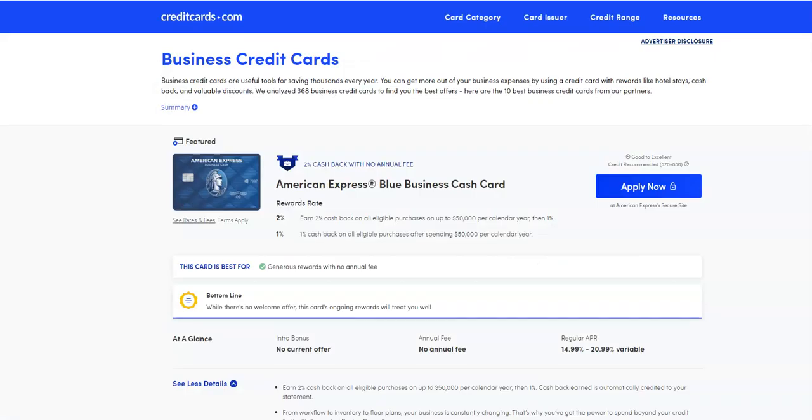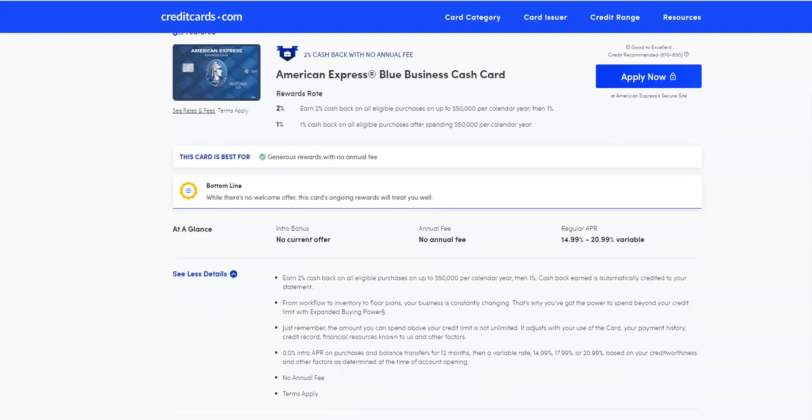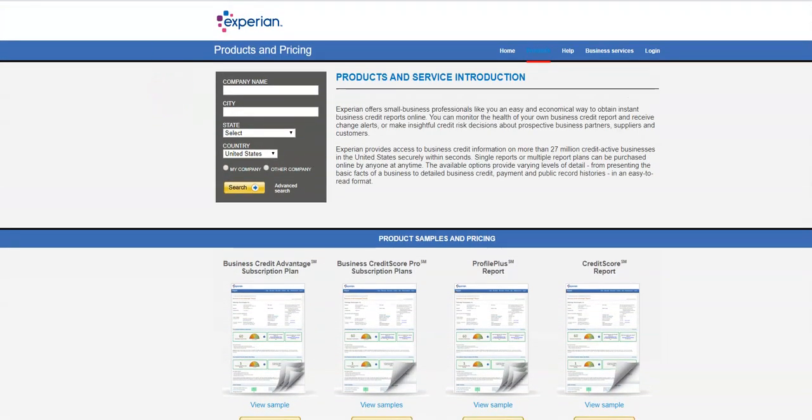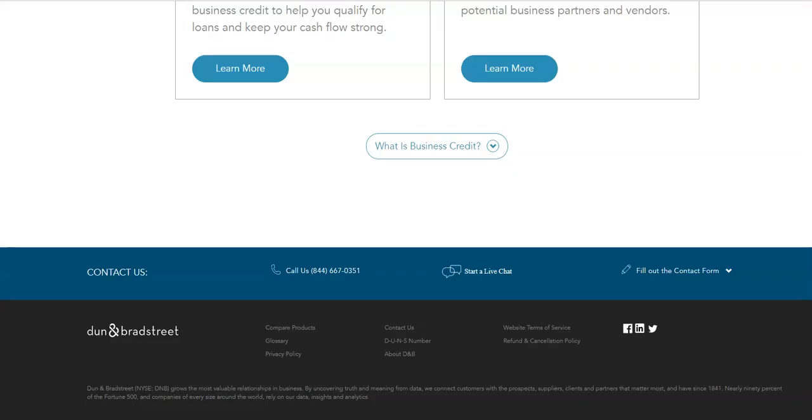So we're back here. Again, the first thing would be to keep your personal credit in order, so that way you can reap the benefits of being able to obtain business credit.